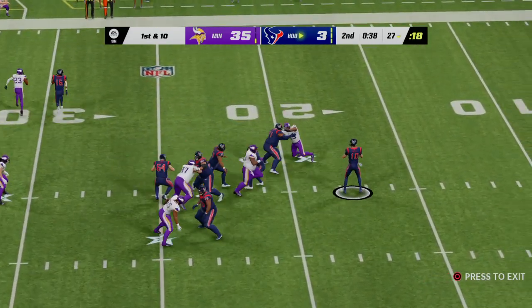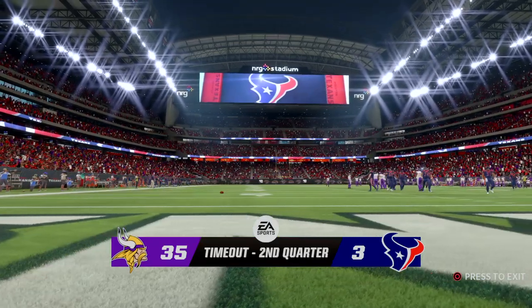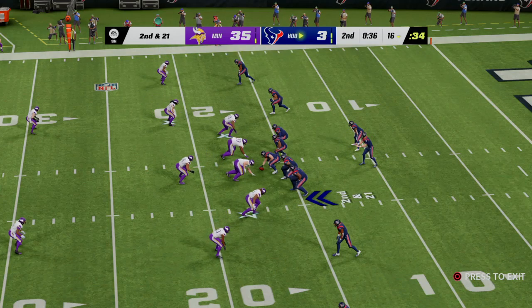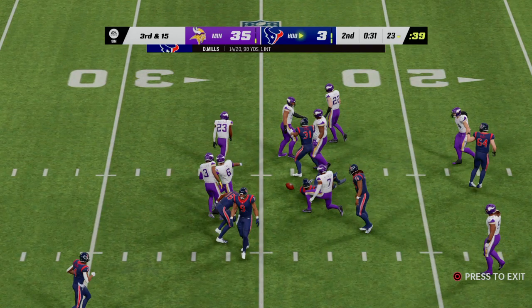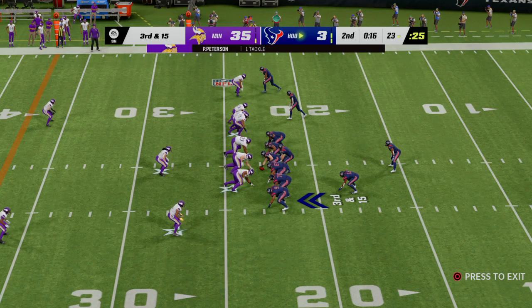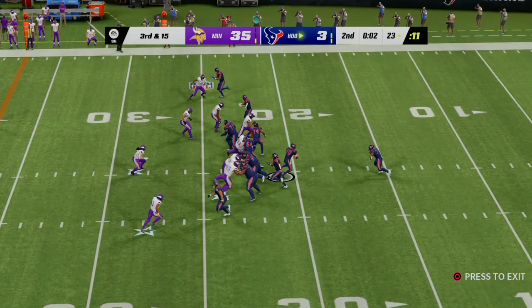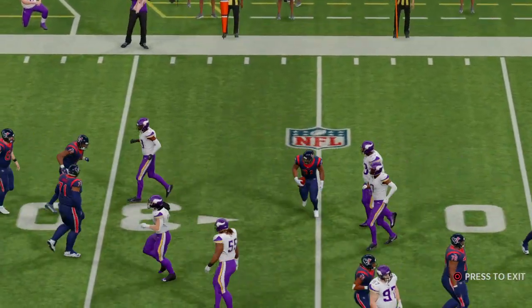On 1st and 10, Mills. The Vikings after him, and they get there for the sack. Now the Texans will burn the first of their timeouts, as it'll come with 36 ticks to go in the half, number 1. Throwing on 2nd and long. Mills. Calling a gain of 6 on the play, and they're going to be staring at a 3rd and long here. This time they stay on the ground, and this will go as a short gain on what will be the final act of this first half.